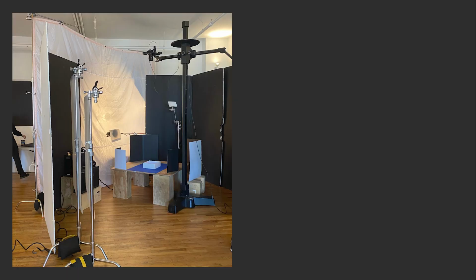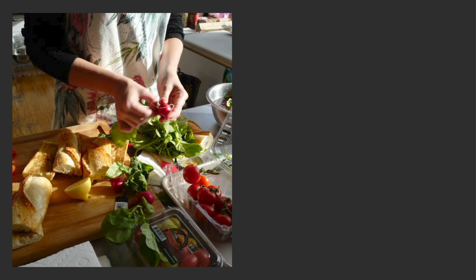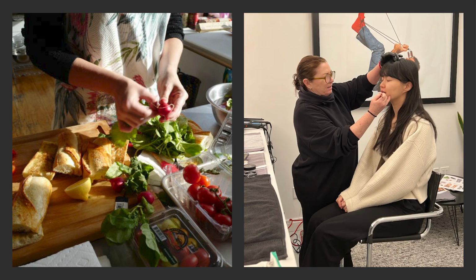First things first, say hello to everyone on set. All the team should be setting up, the photographer building the set, the prop stylist should lay out everything on tables. If you have a food stylist, they should also start prep for the food. If you have model or talent, hair and makeup should be started. I have a section on working with talent later in the video.